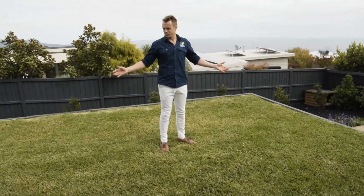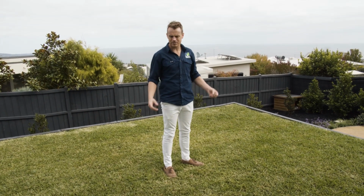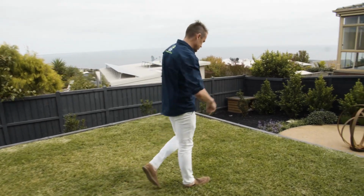Now this is a beautiful grass. You can walk around on it with bare feet all day long. It's a nice tropical grass, thick bladed leaf. Very, very nice to walk on. Come and take a look at this.